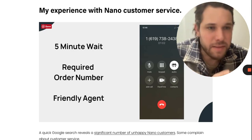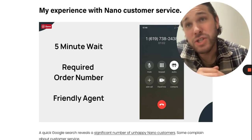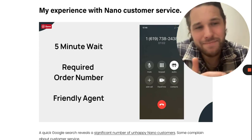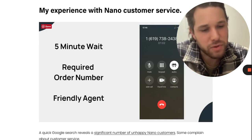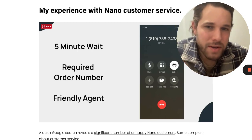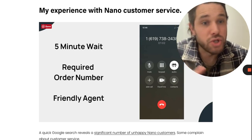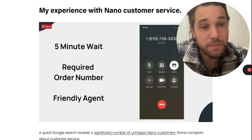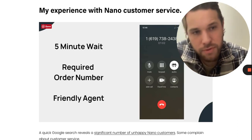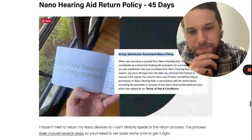They essentially told me to take the battery out and put it back in, which did nothing. They recommended I change the ear tips, which again wasn't helpful. And then, as I'm looking at the literature, it's talking about squealing. So I'm not sure, it didn't give me a lot of support, but I certainly didn't find that there was no one on the other end or that I was not able to get a hold of customer service. They were there. They just might not have been able to help me very much.